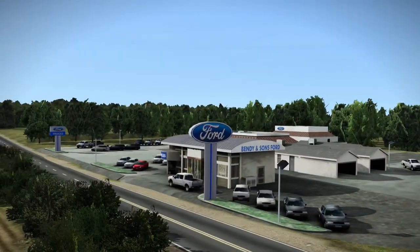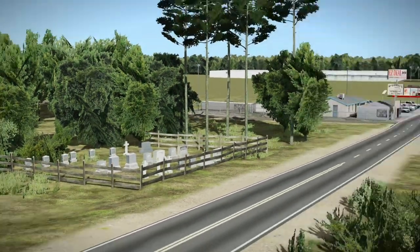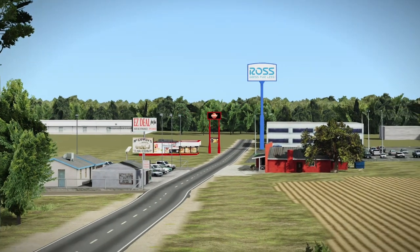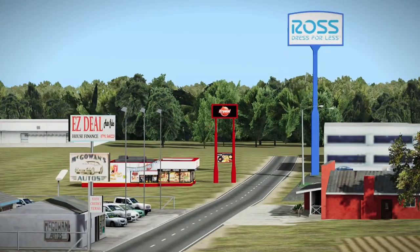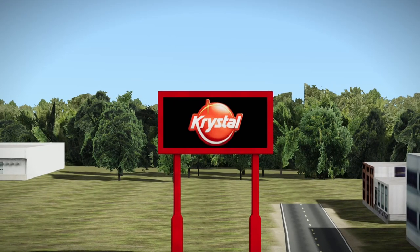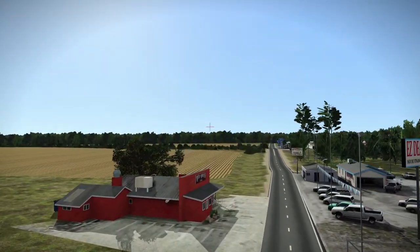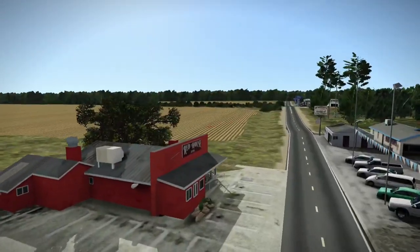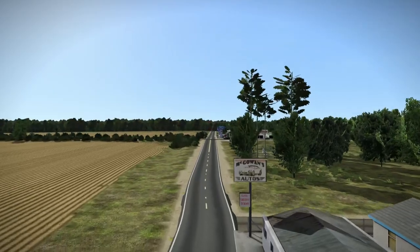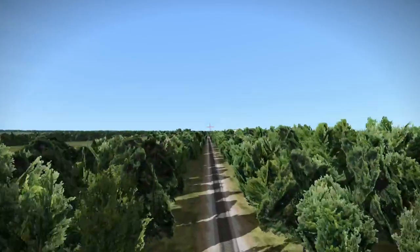We've got a Ford dealership. Another nice little cemetery right there with a fence around it. Looks very old-timey. Got a Ross Dress for Less all up in that mess. And a Crystal. Crystal is a staple of Southern fast food, most specifically Georgia fast food. And I can put me down some little Crystal burgers once in a blue moon. But I wouldn't want to be in the same vicinity as me the following hours. But yeah, good little snack there. Crystals, they're everywhere in Georgia.